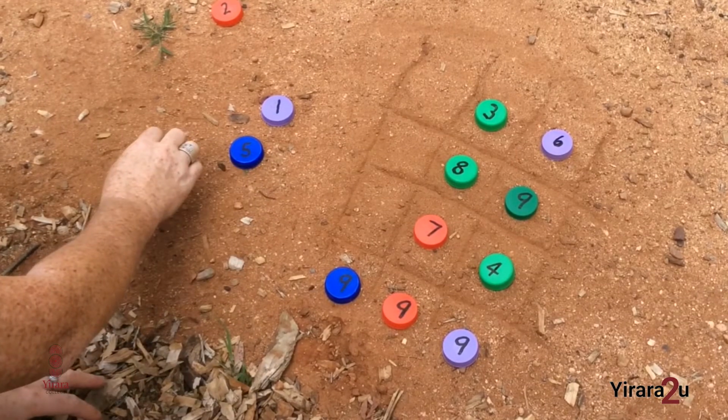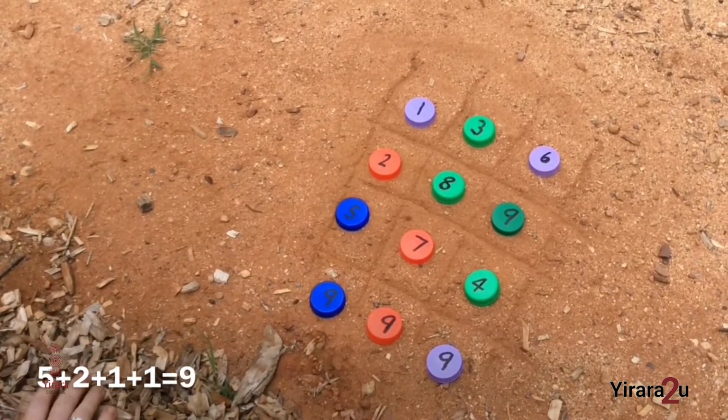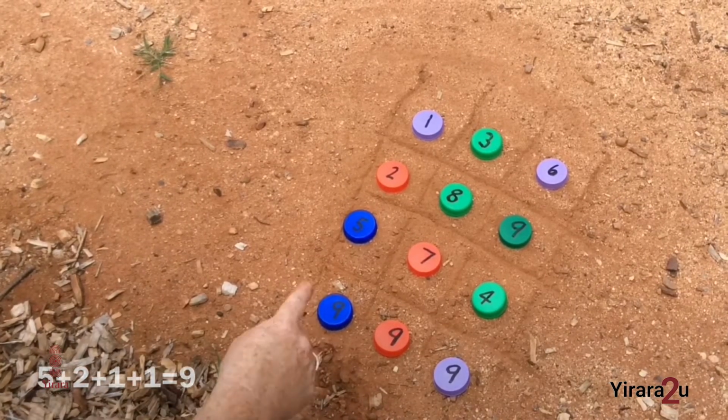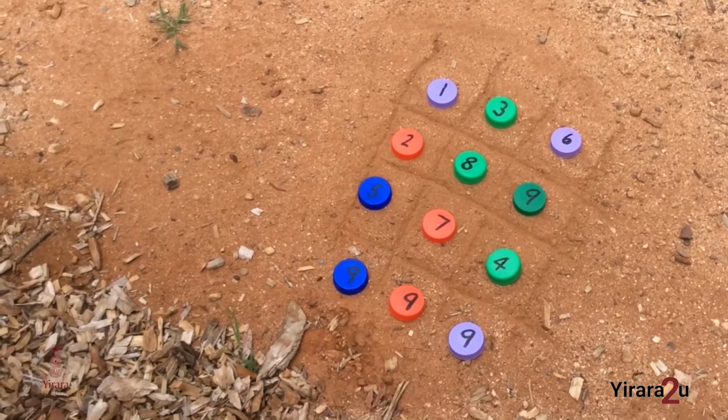And if I just put the 3 remaining ones in, we'll just do our 1, the 2, the 5. 5 plus 2 is 7, plus 1 more is 8, and the 1 we carried over makes it 9. So they all total to 9 in each column. This is only one solution. See what ones you can come up with.